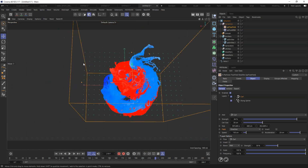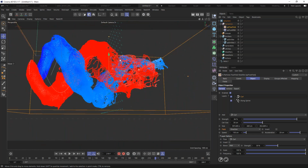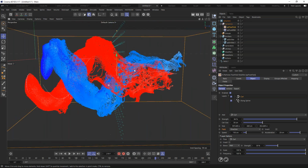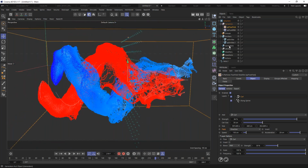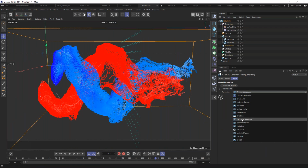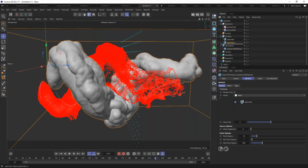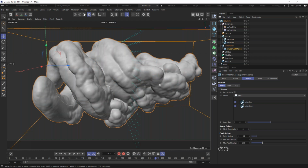So we have this motion, which is very interesting. And now we're going to mesh it. So I'm going to go to the generators. I'm going to use the OpenVDBMesher. The OpenVDBMesher is the same thing as the volume builder, but it's the one INSYDIUM planted inside xParticles. So you have to use this one. And I'm going to use those two emitters as source. So it's going to create this.